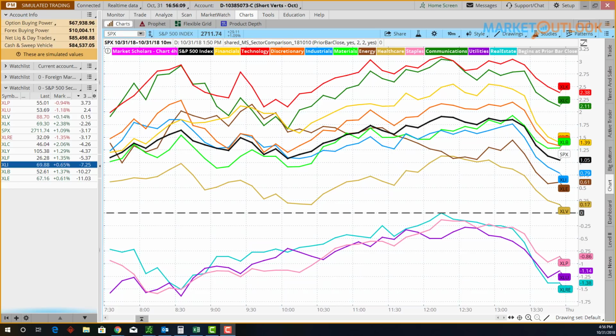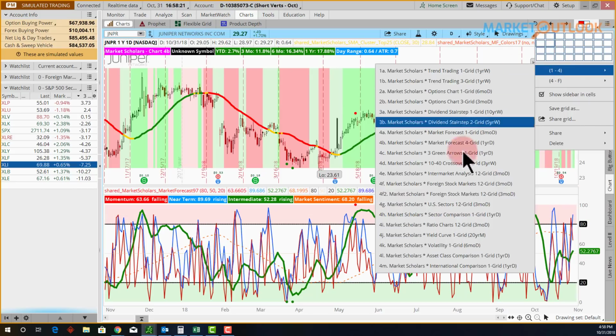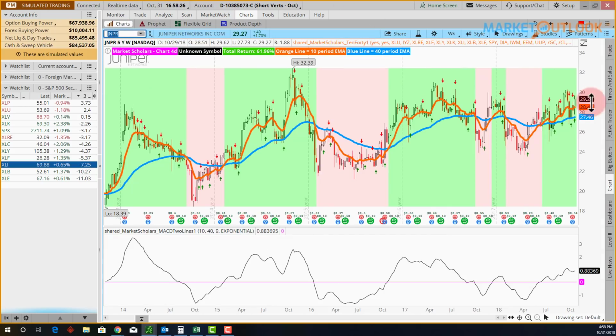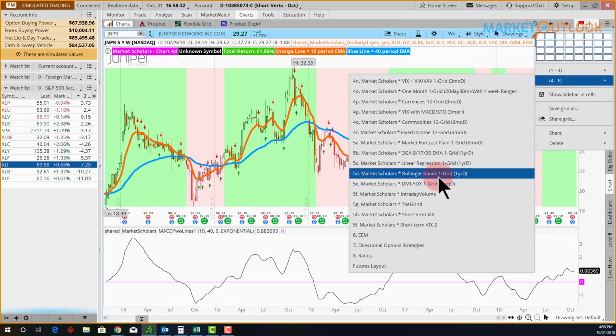One of the stocks that showed a breakout above 29 before all this mess occurred renewed a new breakout above 29 again today. Didn't hold at the highs, but the intermediate line getting back above 50, the near-term line getting above 80. You look at it on a long-term basis here. JNPR Networks, you can see back above a rising 50-day moving average, so has a more bullish posture than what you see in some of its peers.